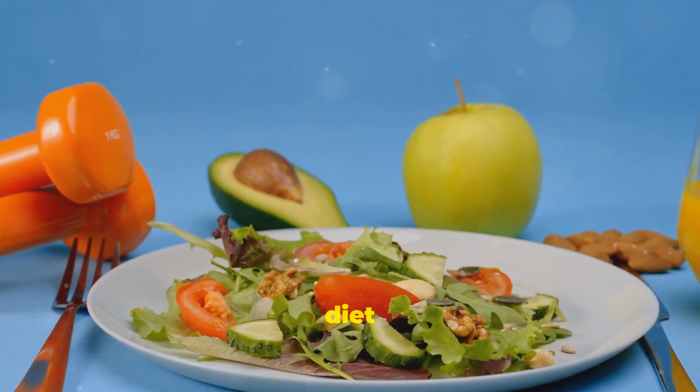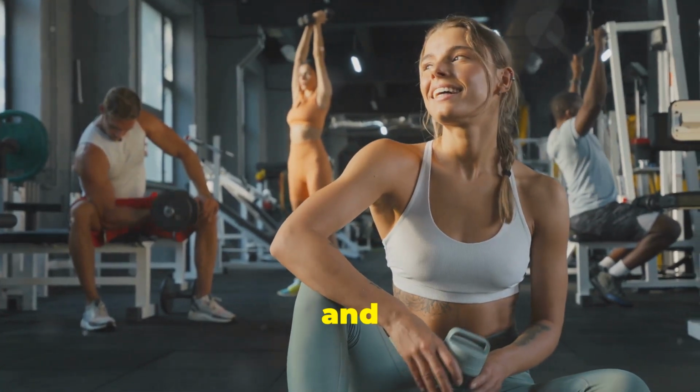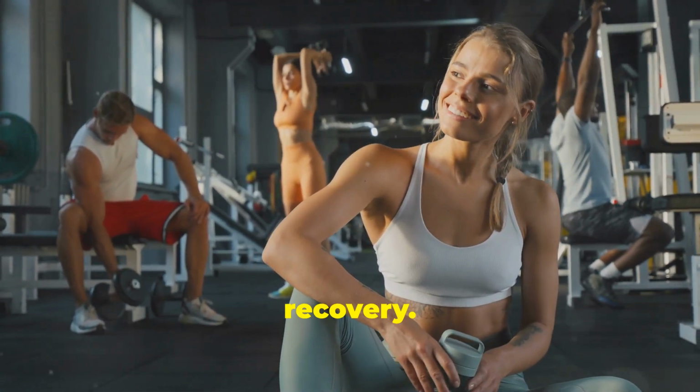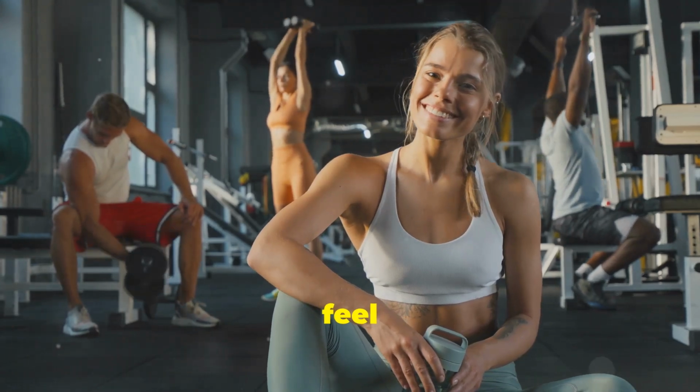Incorporating these foods into your diet can help you achieve your fitness goals faster, fuel your body right, and see the difference in your performance and recovery. Eating the right foods can make a significant impact on how you feel and perform.